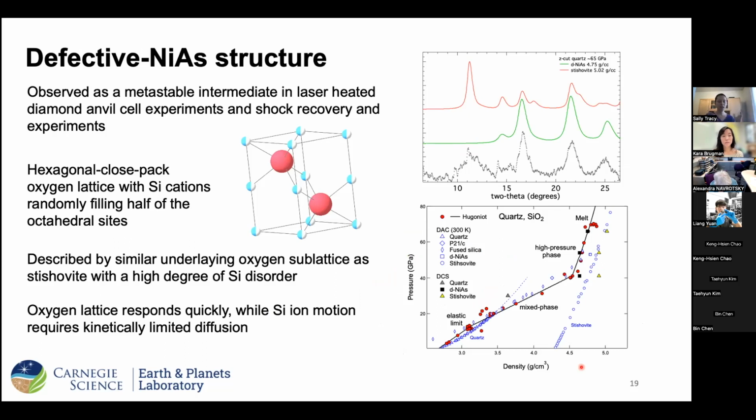This structure describes a hexagonal close pack oxygen lattice with random filling of the octahedral sites with silicon. So in a sense, this is quite similar to stishovite, because the underlying oxygen sublattice is very similar. However, there's no silicon order within the system. The silicon is entirely disordered, or in our case, what looks like partially disordered.